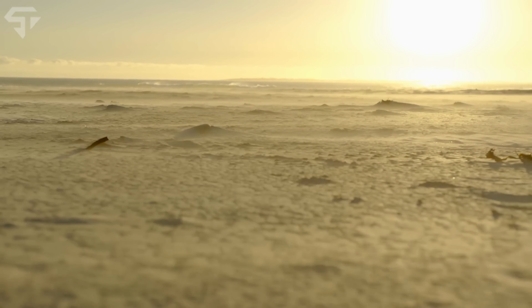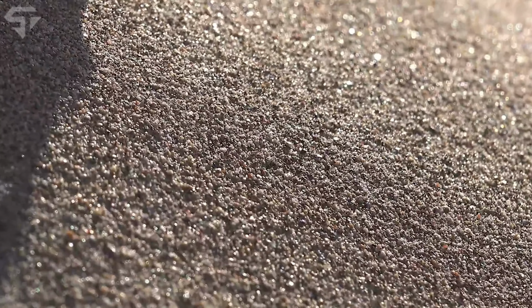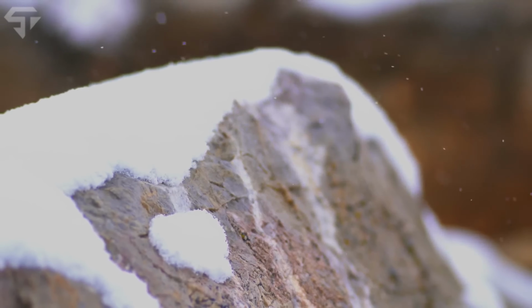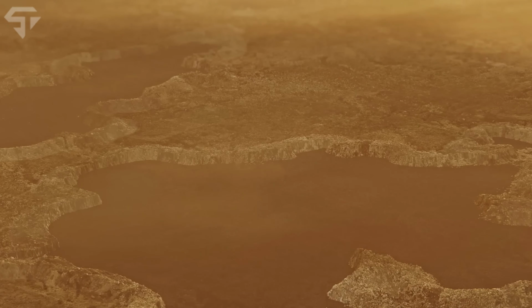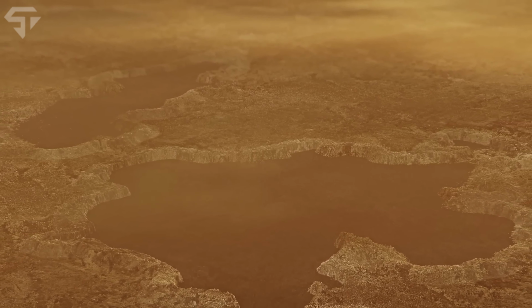On Titan, the sand isn't made of silicates like on Earth, it's solid hydrocarbons that fall from the sky. It's kind of like very hard, grainy snow, but this snow is made from gasoline. These carbon-based grains are called organic substances because carbon is the main building block of life as we know it. It doesn't mean they are alive, but it does mean they could become alive in the right conditions.